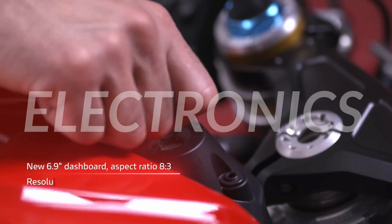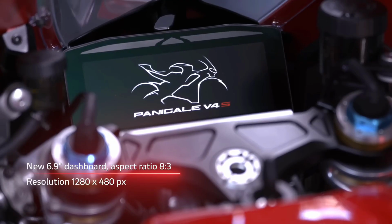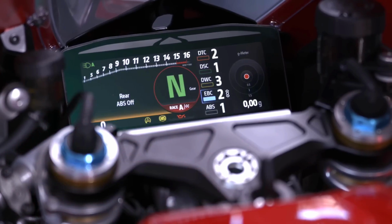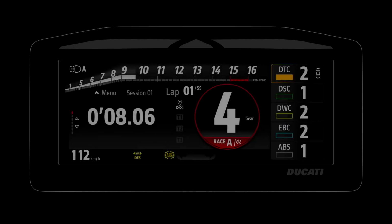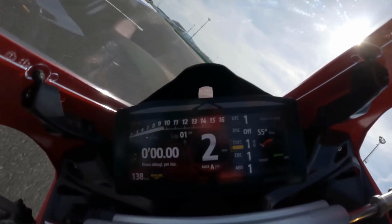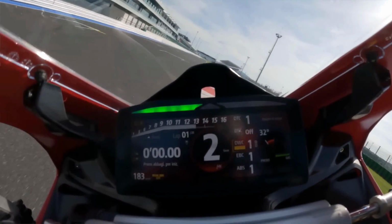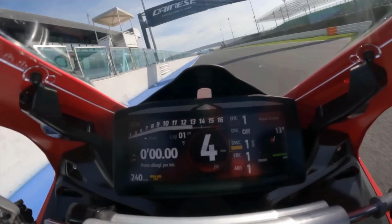The electronics package is equally impressive. The new 6-axis IMU allows for even more precise control of traction control, wheelie control, and cornering ABS. And Ducati has also introduced a new Race EBC braking system that offers multiple levels of intervention, including track-only modes. Additionally, the Panigale V4 features a color 6.9-inch TFT instrument cluster with advanced connectivity options, allowing riders to customize their bike settings and stay connected on the go.